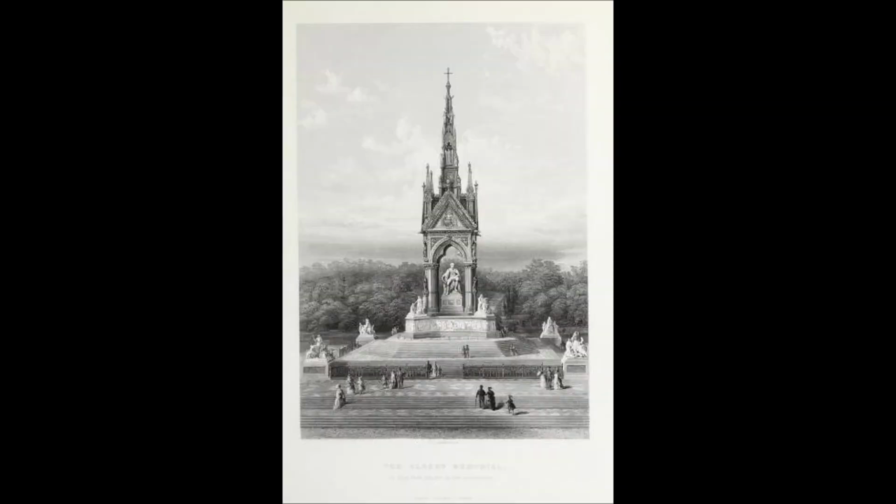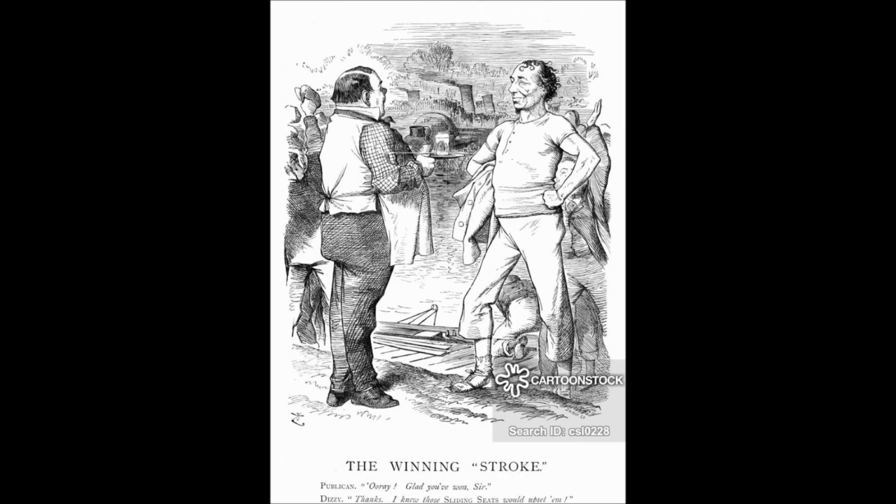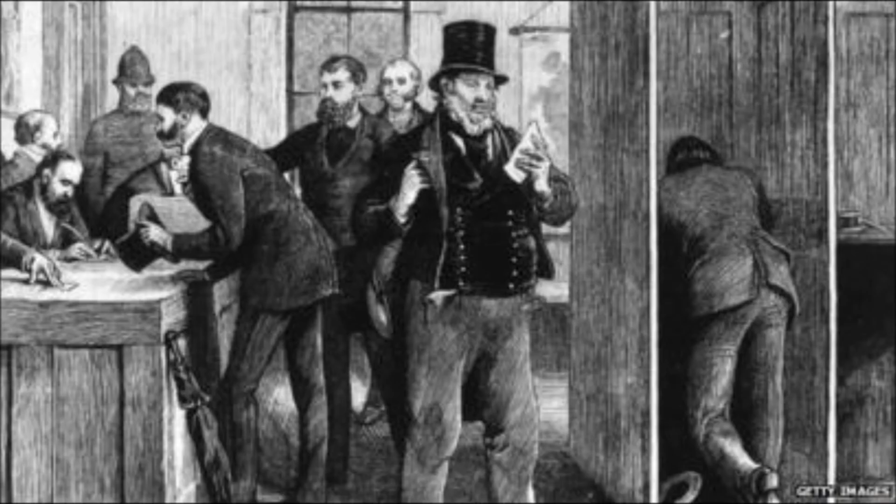July seemed to be a busy month. On the 3rd, Queen Victoria opened the Albert Memorial in honor of her late husband. On the 18th, the Ballot Act is passed, making ballots secret. The Licensing Act is then passed, establishing licenses and limiting drinking hours on the 31st.